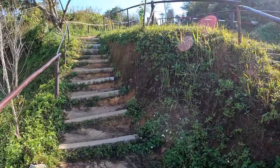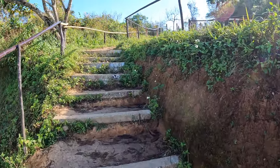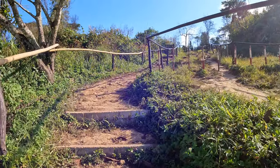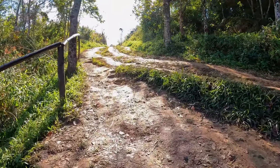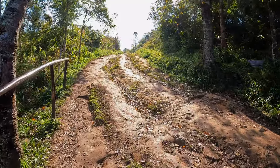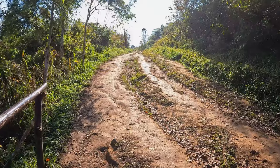First of all, a little bit set of stairs. We have to hike about 700 meters before we reach the viewpoint. So going up now, no more stairs, there is just a trail like this. Easy to walk, but steep.